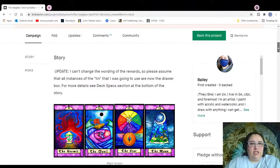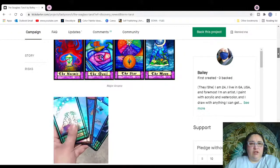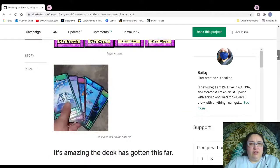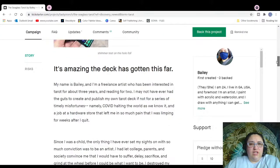Alright, says update. I can't change the wording of the reward, so please assume that for all instances of the tin I was going to use, we are now using a drawer box. Something must have happened with the tins. Not that big of a deal, and if I was backing this, it wouldn't be a deal breaker for me. The holographic foil is just gorgeous on this.